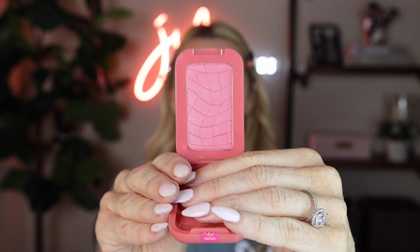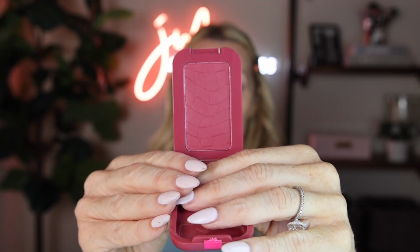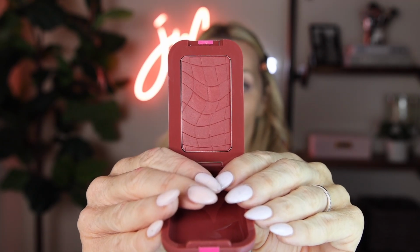I have 4 shades here. This one is Gettin' Butta. This one is For the Butta. Why does that seem so funny for me to say? This one's gorgeous. This is called Before the Butta. The 4th one that I have is Back in Butta.